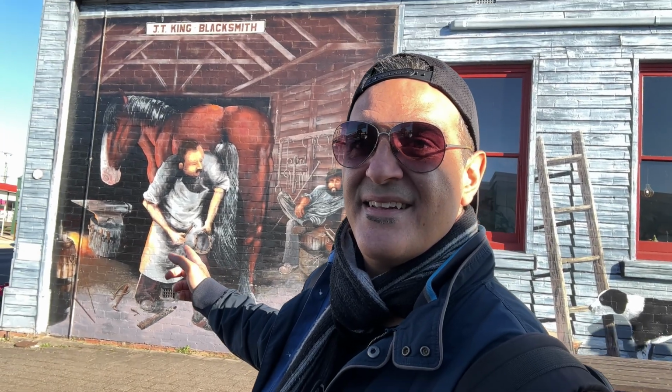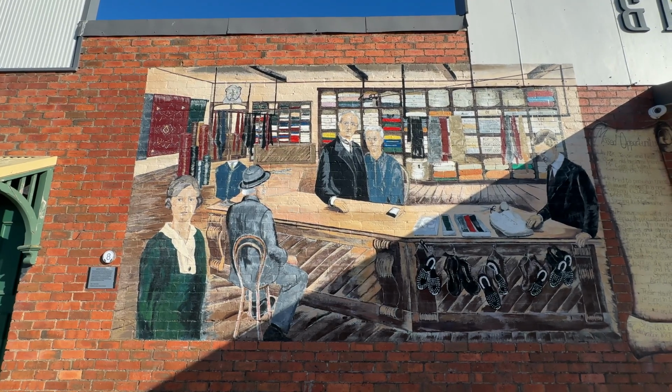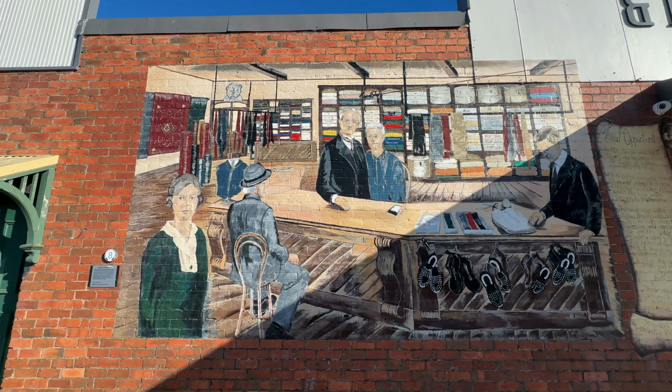Some more murals. There we go. And there's one over here as well. Yeah, they just seem to be on every corner. Another beautiful mural in the background depicting the old days. Bit of ballroom dancing maybe.